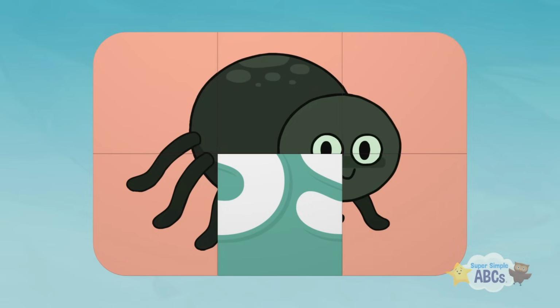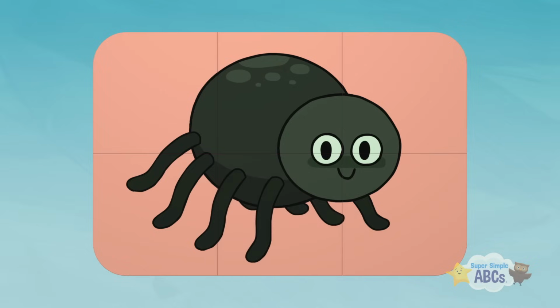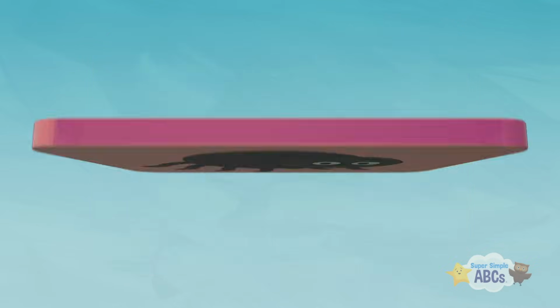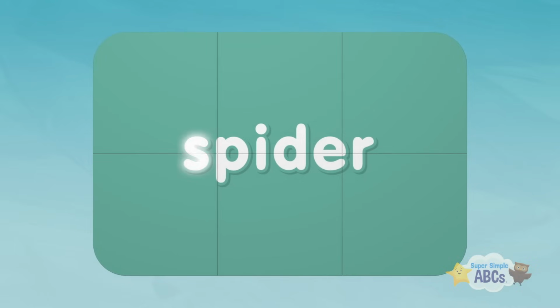Do you know what it is? Spider! Spider starts with the letter S.